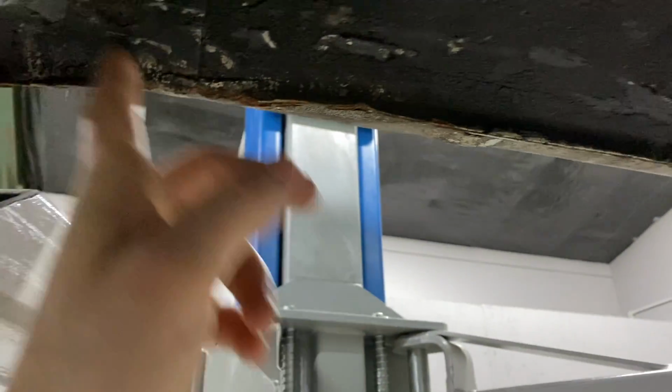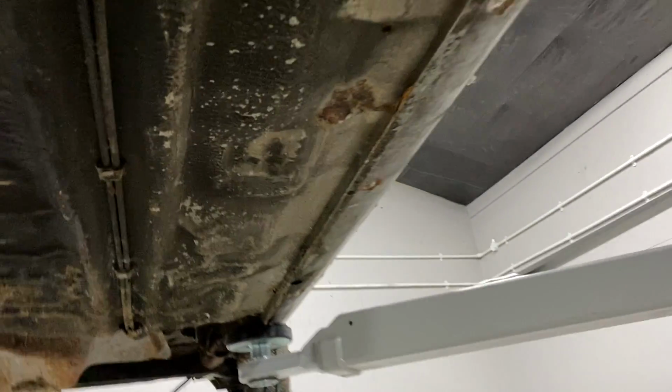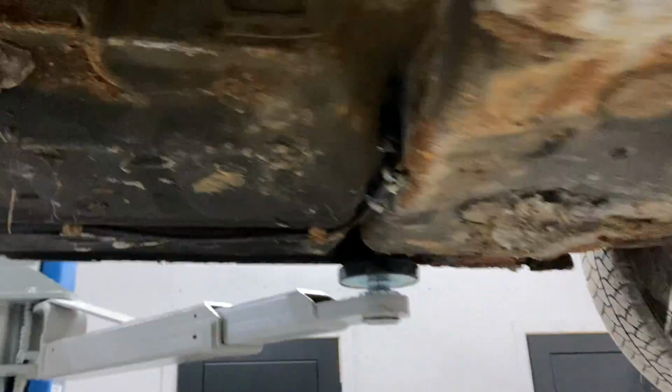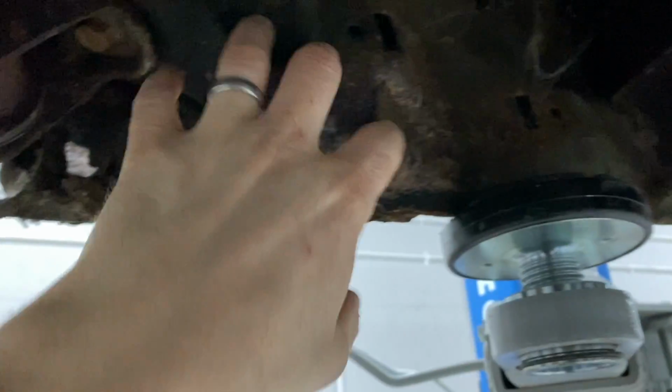There's going to be patching here and there, I think. But grand scheme, they are still attached to the inner sill, which is nice. Bit of crust, but nothing untoward. Fuel tank's had a massive whack. That's obviously going to need replacing. Got a little bit of crust here and there. Here, there's a bit more going on now. Structurally, this is all okay.